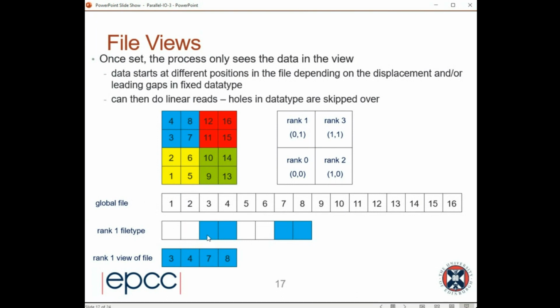Now, what you need is a data type which has gaps in it, and MPI allows you to do this. The important point is that a 2D subsection of a 2D array, whether you're in C or Fortran, row or column major order, has gaps in it. So MPI already has data types which allow you to send non-contiguous data with a single send or receive, and they're either called vectors or subarrays. A slight technical difference which I won't dwell on. What you want to do here is make sure that, for example, rank 1 will specify a filetype, which is this. Once rank 1 has specified that its filetype is this, it's like a mask, and it sees none of the rest. So the rank 1 view of the file after the MPI_File_set_view is this.